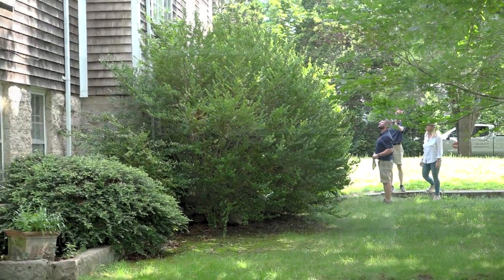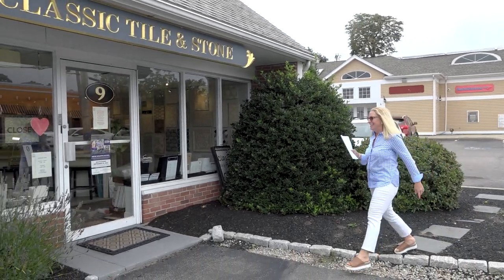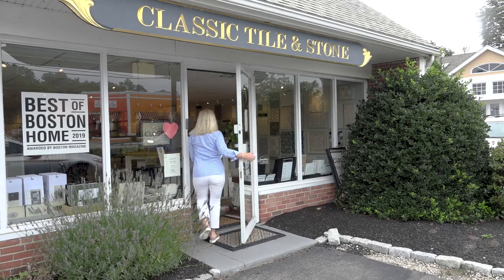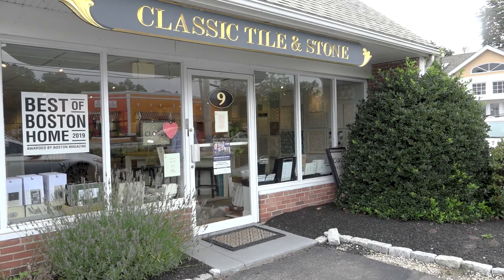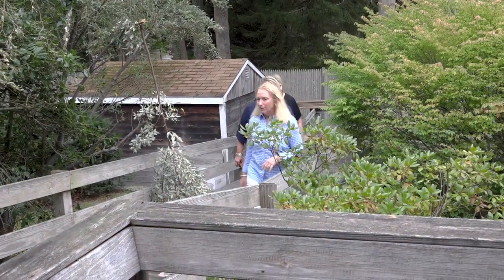While the demolition continued, I started working on my favorite part of any project, interior design. I called Kristen and Julie, the owners of Classic Tile and Stone. I went to their shop in Hingham to show them the plans, and then we made a site visit. They were eager to see the house for themselves and talk about the work ahead of us.